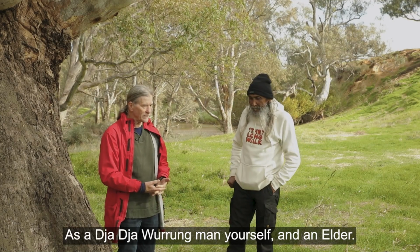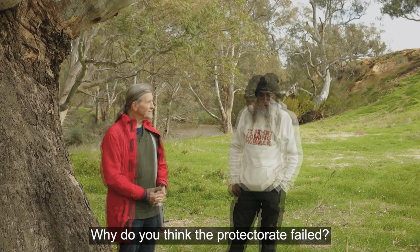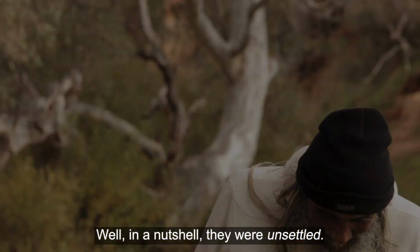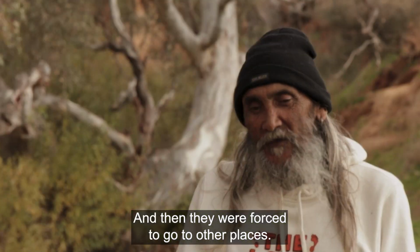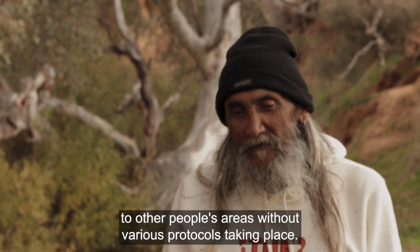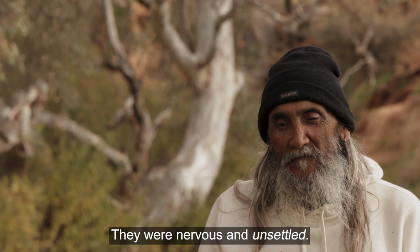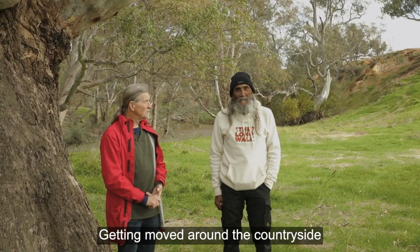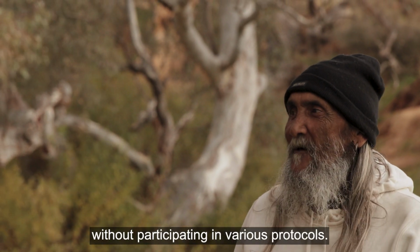As a Djaara man yourself and an elder, why do you think the Protectorate failed? Well, in a nutshell, they were unsettled. And then they were forced to go to other places. And we know they didn't like going to other people's areas without various protocols taking place. They were nervous and unsettled, getting moved around the countryside without participating in the various protocols.